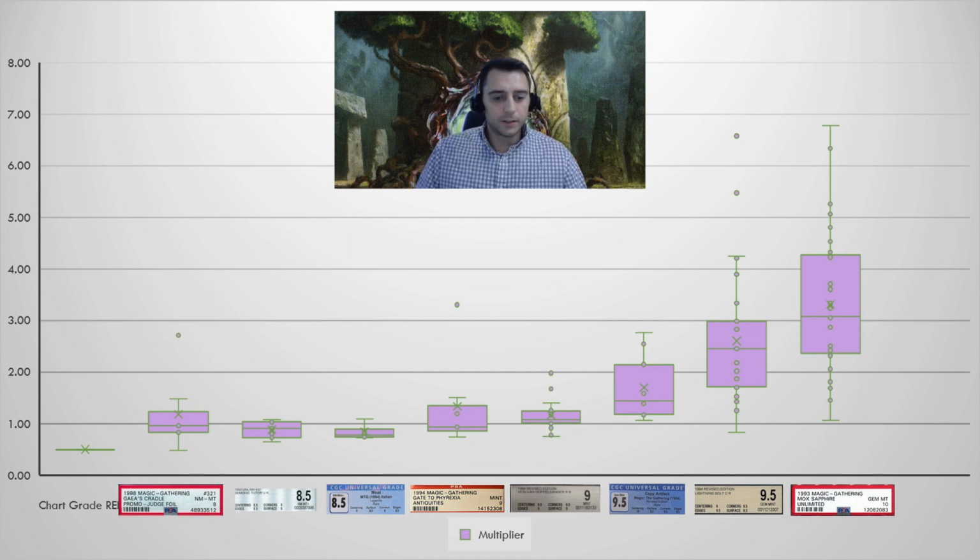So looking at CGC, we have a similar cluster, but a little bit less of a premium on average. I haven't seen premiums over 1 for CGC graded cards, but they are in the range, just a little lower than normal. Now, once you get to the higher premiums, the 9s, the 9.5s, you can see here's where you're paying a premium over the price of the near mint card plus the grading fee.